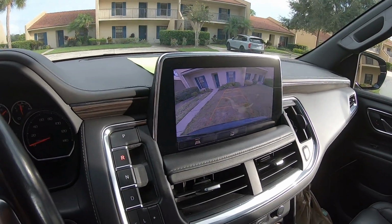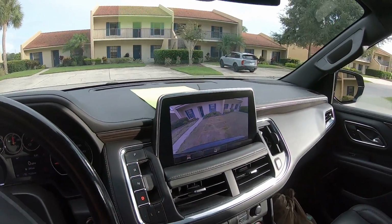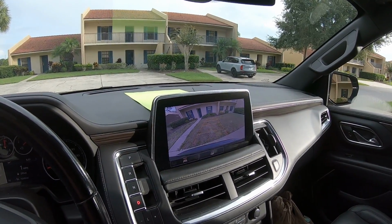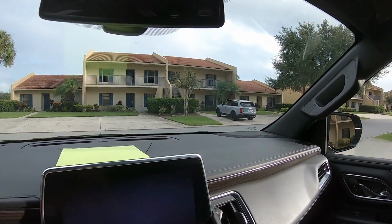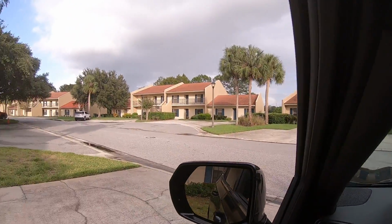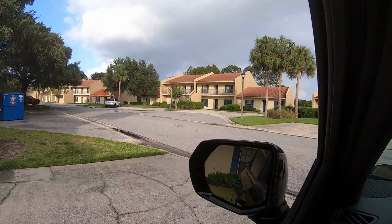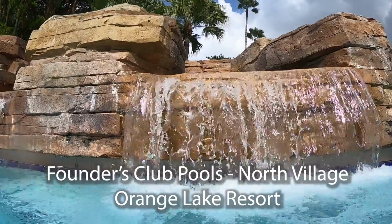I'm trying to back up here. All right. And let me go forward just a little bit. Don't want to park in the grass there. But as you'll notice, we do have a neighbor across the street. Very quiet. I mean, we're practically back here by ourselves, and we're really enjoying it.